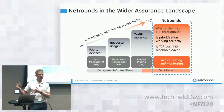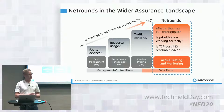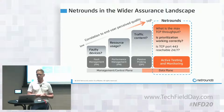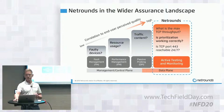We answer questions like, what's the maximum throughput? Are the QoS policies implemented correctly? Are the schedulers working as expected? Can you reach specific TCP, UDP ports, to give you concrete examples? This is different from the gray boxes on the left-hand side, which are the classical assurance solutions, which have been designed for completely different purposes, answering questions like, which devices are faulty, which links are overutilized, and what's the mix of traffic flowing on my network. And the further you go to the right, the closer you get to what matters for the end users.